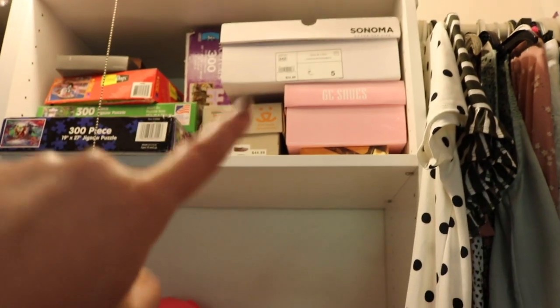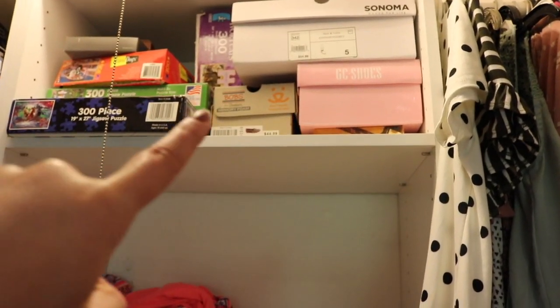I would love to put it on one of these shelves. I haven't tried these shelves yet. They might be a little taller than these, but these are just too small, so they're not tall enough. So then this just kind of sits here. But I'm not really sure what I'm gonna do next. I'll probably get rid of some of these shoe boxes because I don't need them.